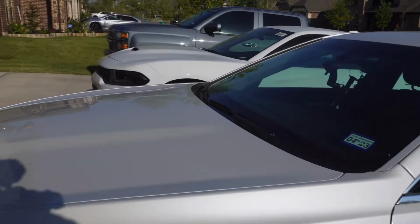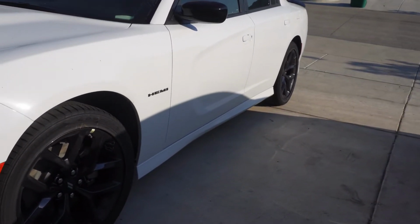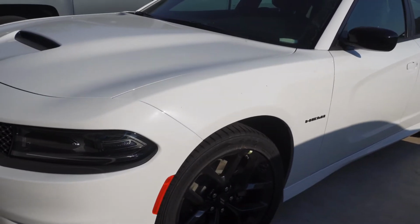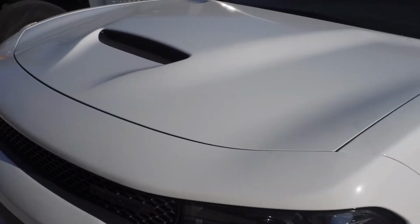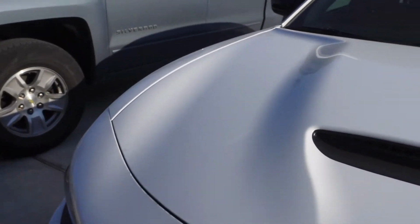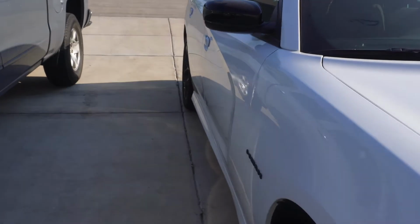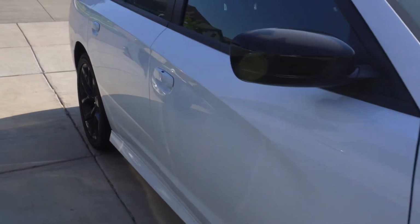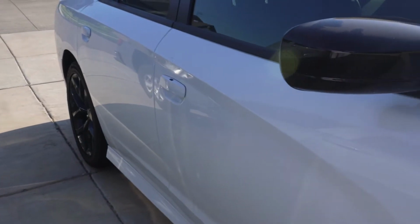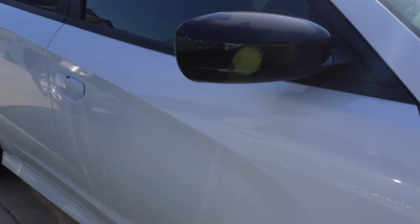Yesterday. HEMI. Didn't get to drive it like I wanted to. I picked it up so quick. I ain't let the dealership even clean it. Let me go ahead and remote start it.